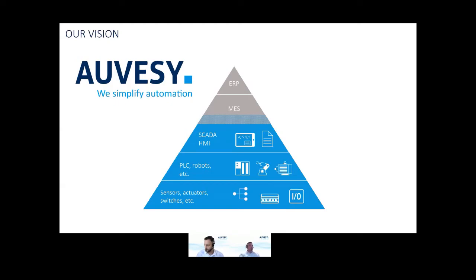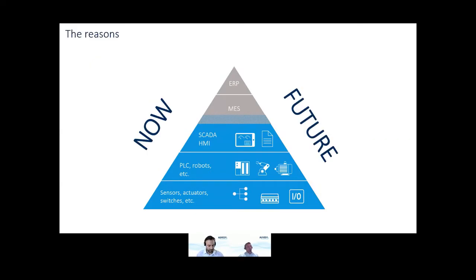So I finally would like to give you a few insights in our plans or thoughts for the future. And I would like to show you how we intend to realize our vision. The vision from AUVESY: we simplify automation.